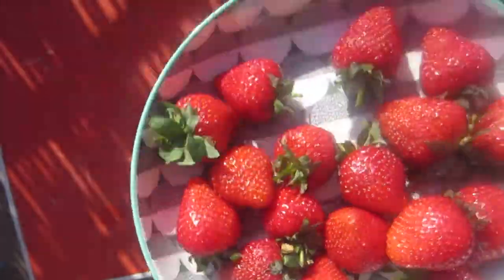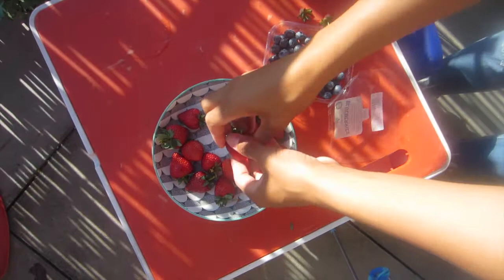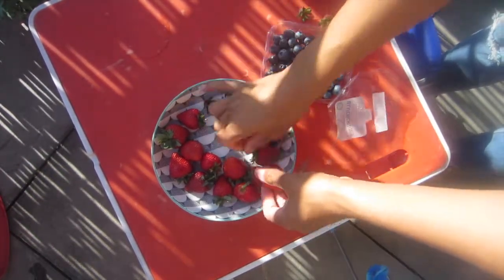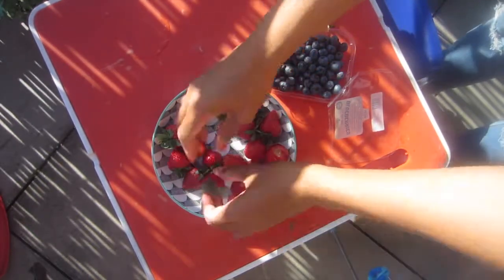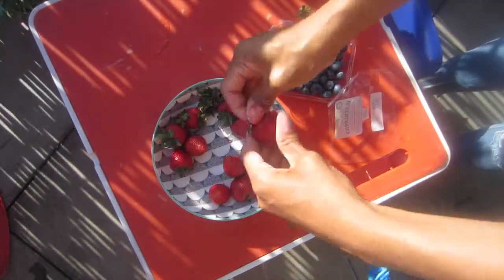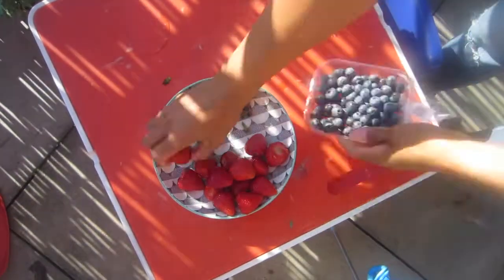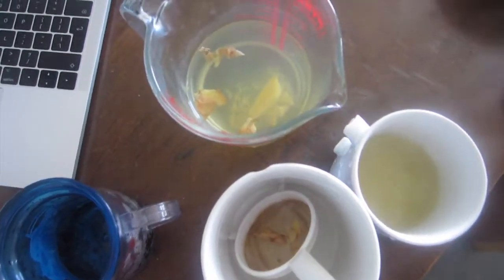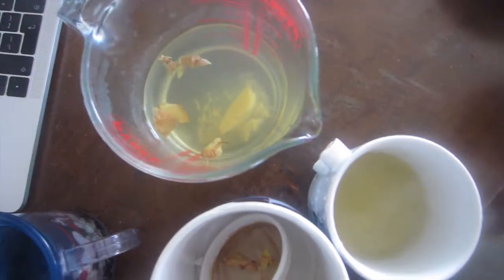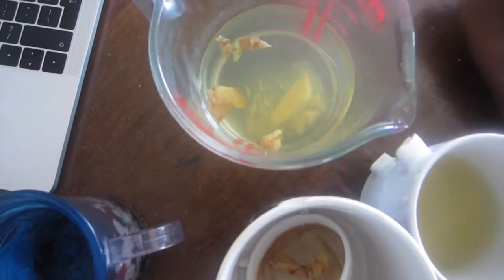The thing I'm going to be using is some strawberries and blueberries. These are really high in antioxidants, and strawberries are also really good for vitamin C. Blueberries are really high in nutrients and they can also help to lower blood pressure. Just removing the leaf part, and I've already washed the strawberries and the blueberries. I've also made some ginger tea, which I've made a video on, which really heals your body from within. It helps if you're feeling sick. So I'll link that video down below.